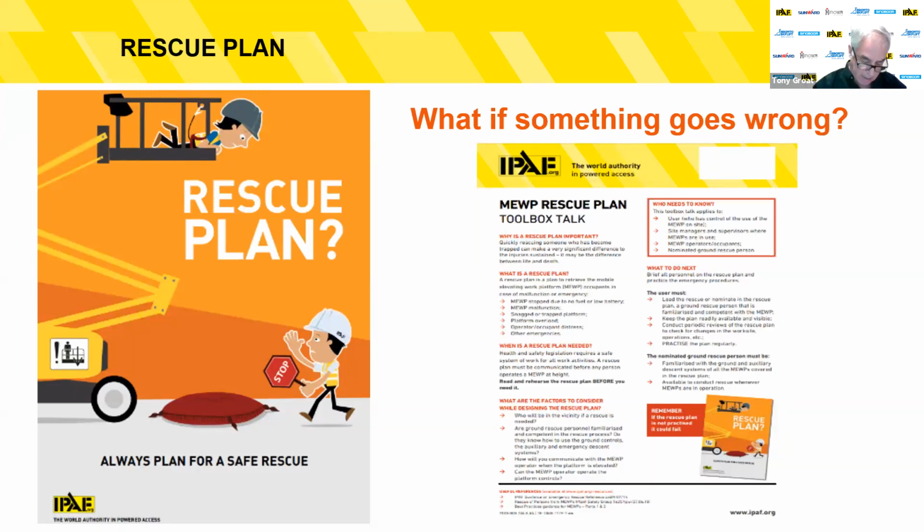A rescue plan can include self-rescue by the person involved, assisted rescue by others in the work area, a technical rescue by emergency services. The rescue plan must also include training to ensure workers become qualified to complete this important task in the event of an accident.